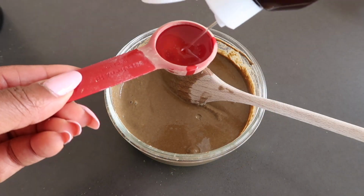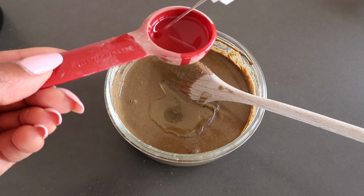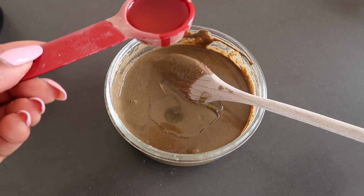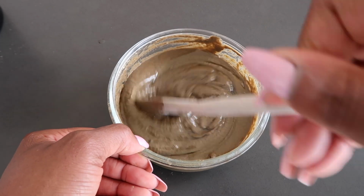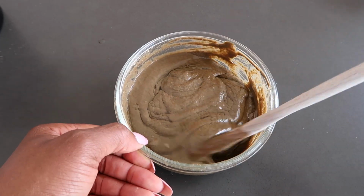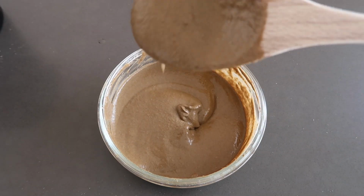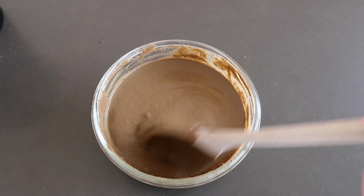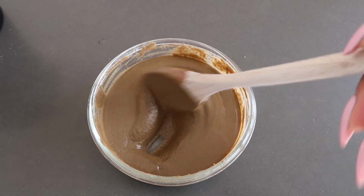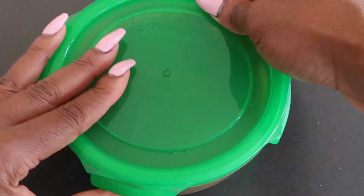Then you'll add 2 tablespoons of grapeseed oil to the mix. Not only does this oil have great benefits for your hair, but also I found that adding this oil to this mix helps with making the mask smoother, and it makes it easier to apply to your hair. Keep mixing until it's smooth. It may look a little gritty, but that's okay. You just want it to be as smooth as possible with no lumps. Basically, you want your mask or your paste to be as smooth as cake batter or pretty close. Then I let it sit for 2 hours before applying it to my hair.